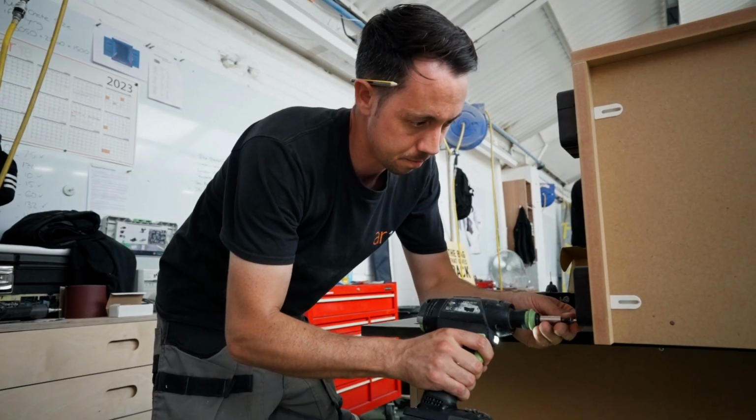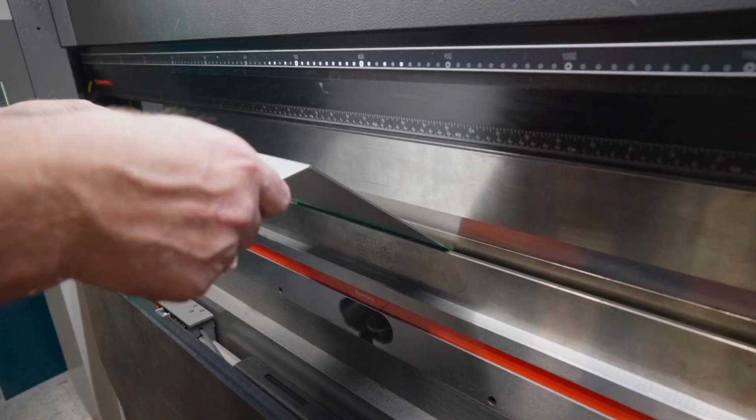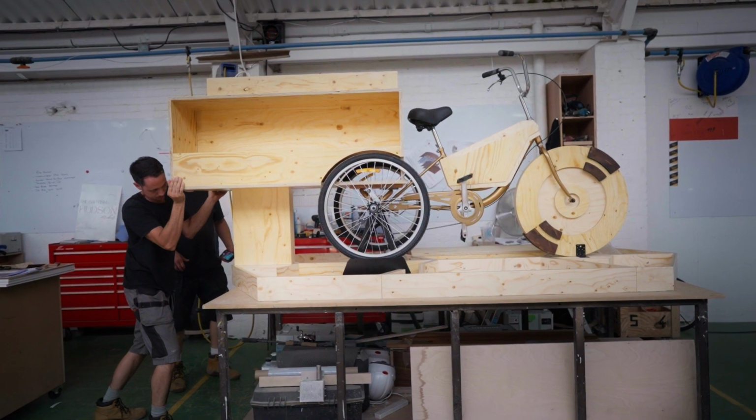A lot of our clients work to very tight lead times, and if we've got full control over the manufacturing in-house, we can turn things around very quickly and be very reactive to our clients' urgent needs.